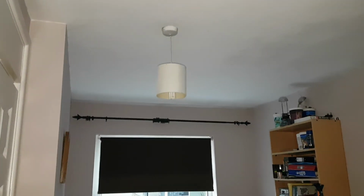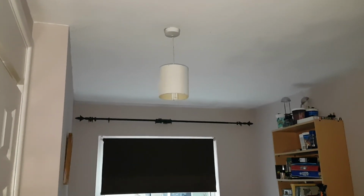So just moving round now into the second bedroom. And there's another loft hatch there, which I'll get to in a moment. And the other loft extends over here to the west of the property. So I'm just going to pause it there, just take a couple of stills.